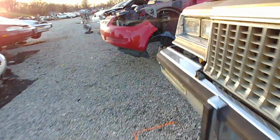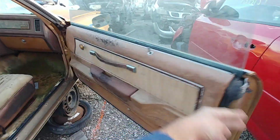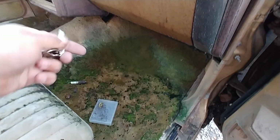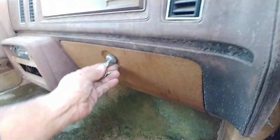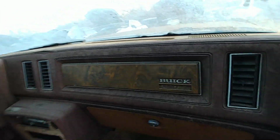Let's look at the other side real quick. Door actually closed decent, though. Yeah, not sagging or anything. You see that? Ooh, man, look at that. I already opened it. There's nothing in there. There you go. Got some pills, very old pills. I couldn't even make them out. And that's it, man. The dash, I don't think it's cracked, but oh yeah, we do have a crack over here. There it is, man.